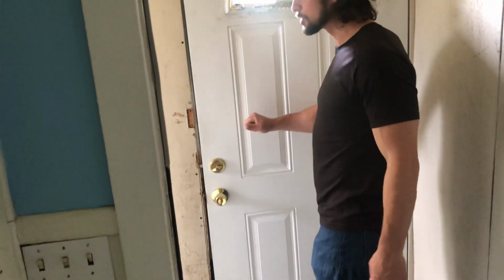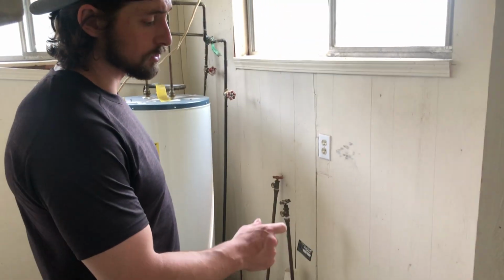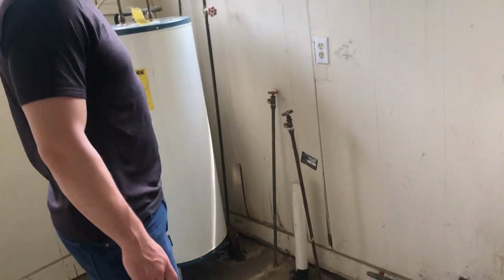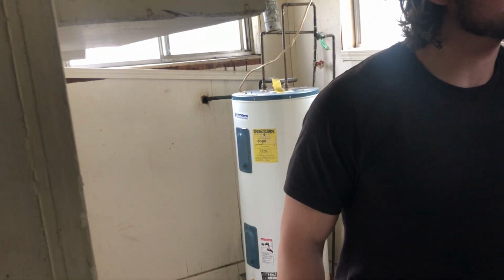We have a newer door in the back of the house. And back here you have all your hookups. So you have your washer dryer hookup, you have your dryer vent, and you have your water heater that looks fairly new, okay? So everything's good. We'll run tests on everything to make sure we're good there. A new electrical panel back here as well.